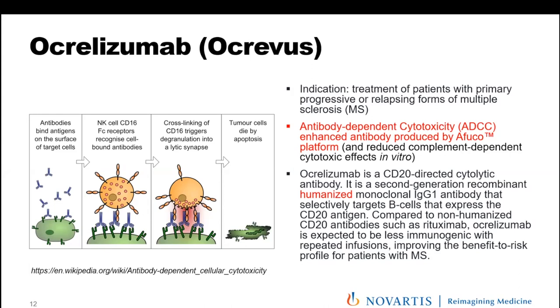Ocrelizumab is further a second-generation recombinant humanized monoclonal IgG1 antibody, and compared to the non-humanized CD20 antibodies such as rituximab, ocrelizumab is expected to be less immunogenic with repeated infusion, and improving thus the benefit-risk profile for patients with MS who definitely have to take the medication lifelong. So now hopefully you are experts in complement activation and in this ADCC, so antibody-dependent cytotoxicity.